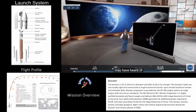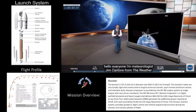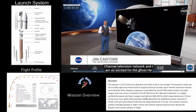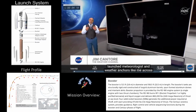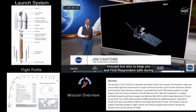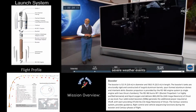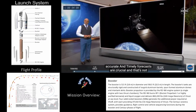Hello, everyone. I'm meteorologist Jim Cantore from the Weather Channel Television Network, and I am so excited for the GOES-T launch. Meteorologists and weather anchors like me across the country depend on GOES data to bring you your daily weather forecast, but also to keep you and first responders safe during severe weather events. Accurate and timely forecasts are crucial, and that's not possible without satellites like this one. Godspeed, GOES-T.